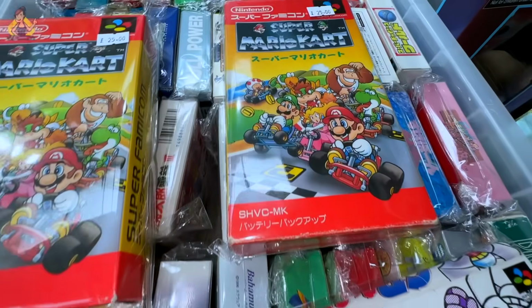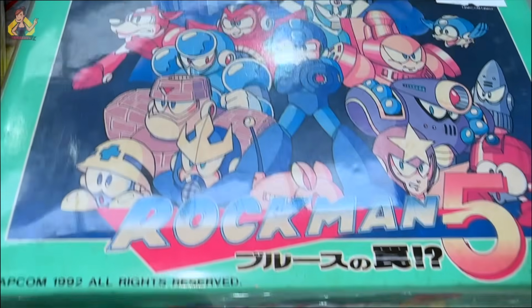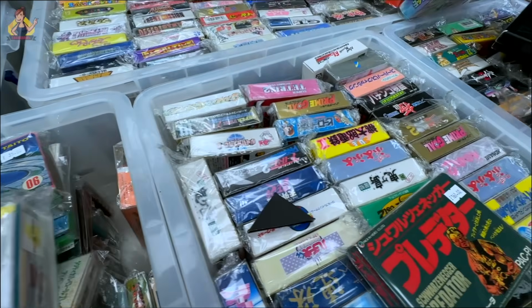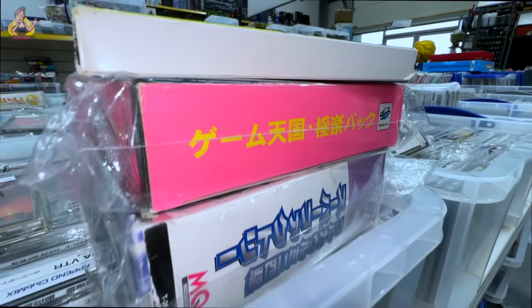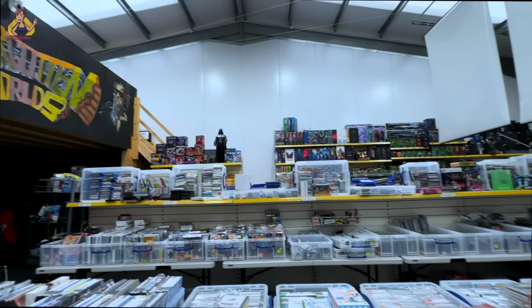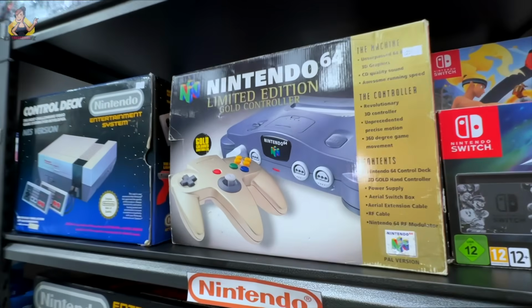Forgotten Worlds in Stewarton, Scotland is incredible. There really is something here for everyone, whether you want video games, whether it be Japanese, PAL, American, whether you want figures, whether you just want to buy a unique tub of Pringles. Forgotten Worlds is going to give you an amazing experience.